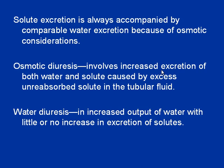And then water diuresis means that you're primarily losing water. Like if you're lacking ADH, what color is that going to be? Is it going to be dark yellow? Is it going to be normal? Or is it going to be very clear? It's very clear. Water diuresis is what you get when you've had a few drinks too many.